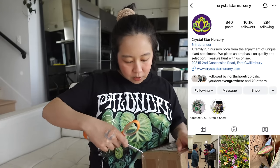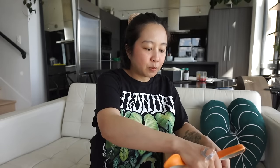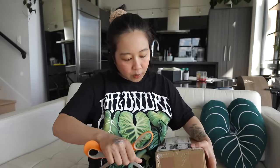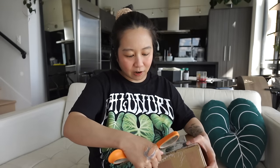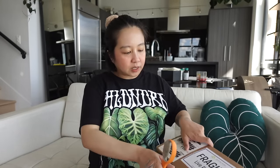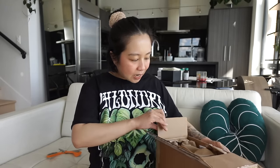Shipping is so reasonable. I probably should not have opened that toward my belly. Shipping is very reasonable within Canada. They only ship within Canada. They don't ship to the United States. But if you are in the US and you want to discover new plants, they're a really fun website to shop just to go through what they have. Anyway, I ordered two things from them. I'm so happy it's here and I'm just anxious. I hope that they're a good size.